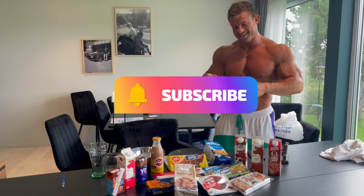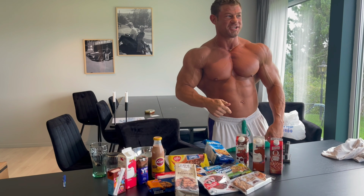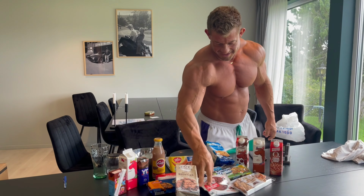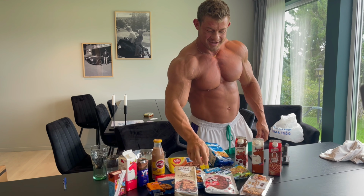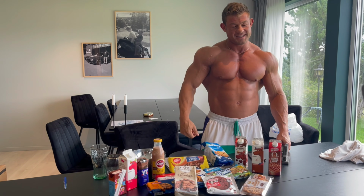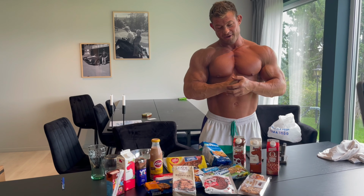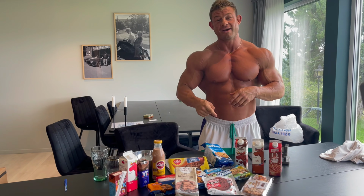Here we are, guys, and this is the Cookie Monster Challenge. Milk and cookies all day. The reason why is this little thing that's been in the vending machine at my gym now for 10 weeks, looking at me, and hopefully that is a good cookie. If not, I got some backup.